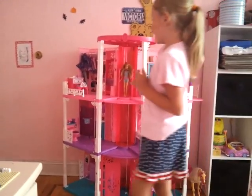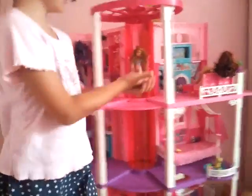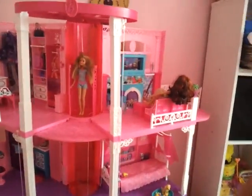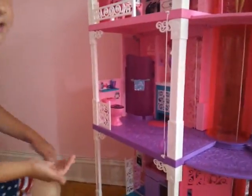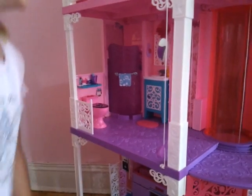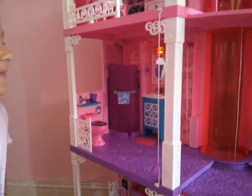This room is for clothes and makeup. This room is the TV room. This is the bedroom. This is the bathroom. I mostly like the bathroom because it makes sounds. When you step on the carpet, it makes music like this.